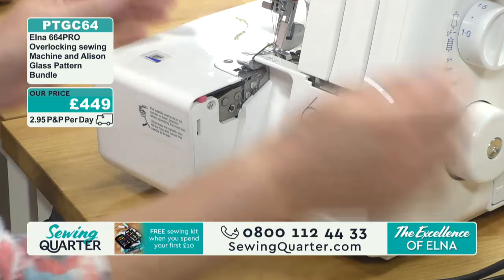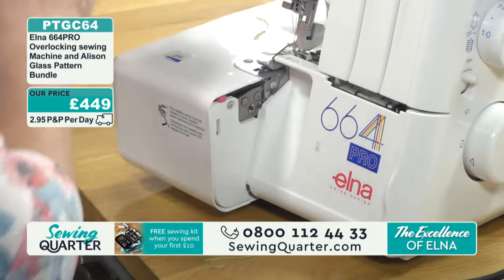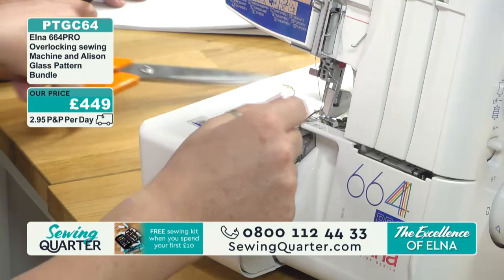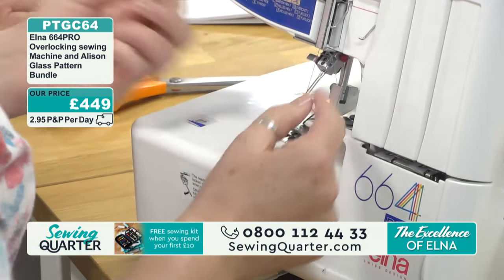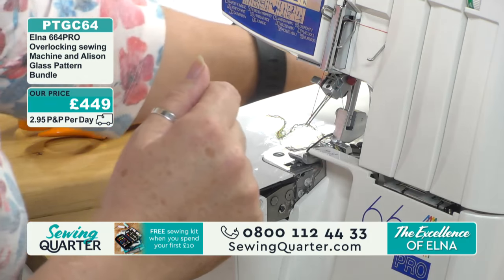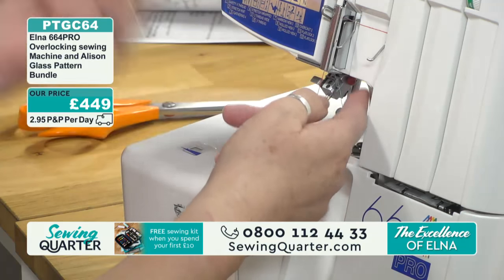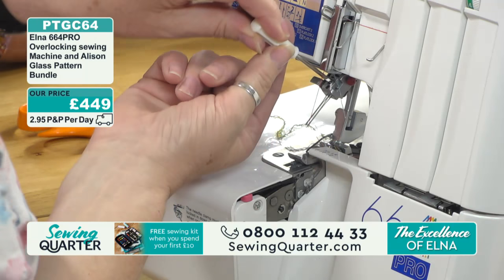Close the front again. And I'm going to take one of the needles out. I've put my scissors down there. I'm going to take the left-hand needle out. So you actually have to physically take the needle out? You physically take the needle out. Quite often, you will do an overlock with a 3-thread as well. You've got your little tiny screwdriver, and because that needle clamp comes forward... Oh, that just makes it so much easier, doesn't it?